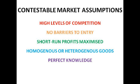In a contestable market, we've got really high levels of competition, so no one firm has significant market share, and hit and run entry is allowed. I'll define that on the next slide. We've got no barriers to entry or exit, so incumbent firms can't exploit huge MESs and that sort of thing. There are no sunk costs. So everyone is going to be making normal profit in the long run.